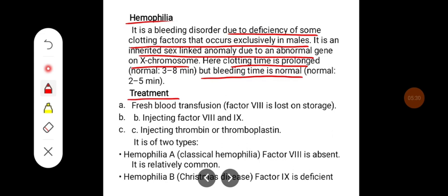Treatment could be fresh blood transfusion, because factor 8 is lost on storage. Then by giving injection of factor 8 and factor 9, or by injecting thrombin or thromboplastin.